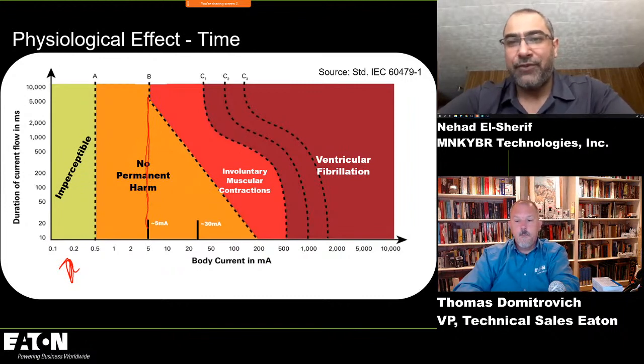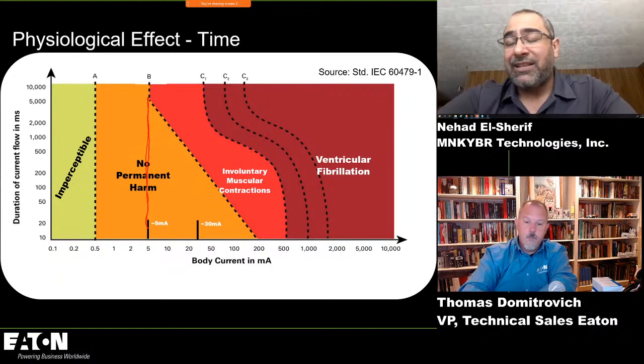Thank you, Tom. I'm just going to say if you can extend it. So the 5 milliamp meets the line B. If you think of anything less than 5 milliamp, the region to the left of the vertical line of 5 milliamp, it's independent of time. Again, it's the same thing. There's no harm. You can still let go. We talked about this. You can disengage yourself from the circuit, and there's not that much harm.